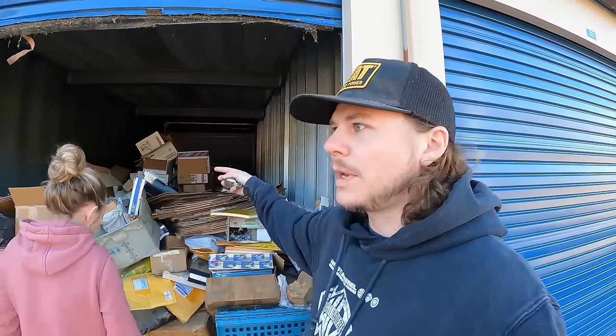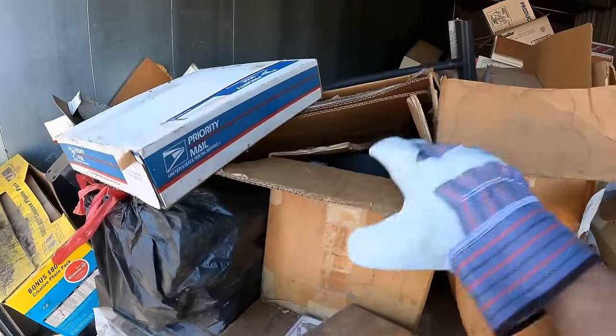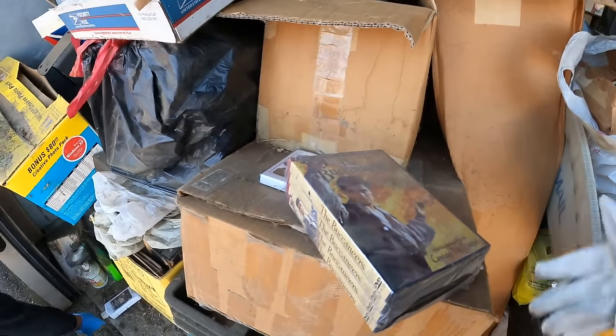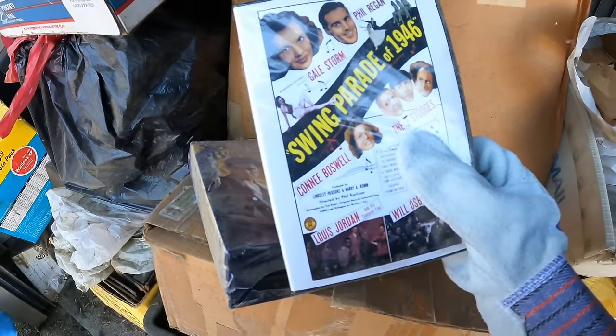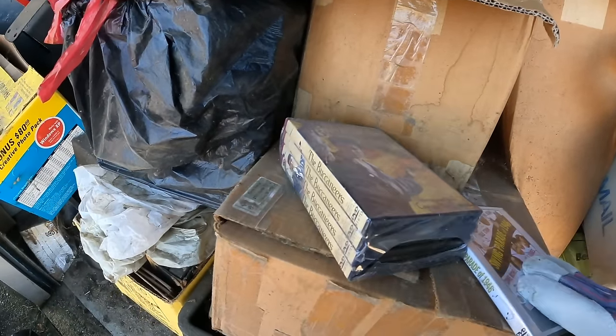And hopefully it runs. By the way, this is a 10 by 30 storage unit, so it actually has two doors. On the other side of this storage building, we can access that as well. You'll see that later on. I don't even know where you want to start, but let's dig in. All right, so there's definitely gonna be a fair amount of trash in this unit, no doubt. So we've got our trash bags ready, but right off the bat, we've got some sealed DVDs here.